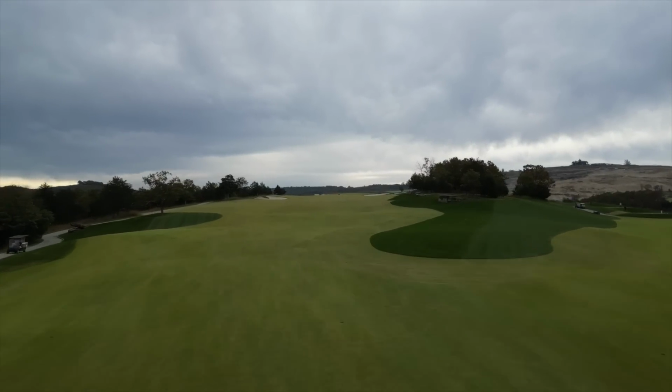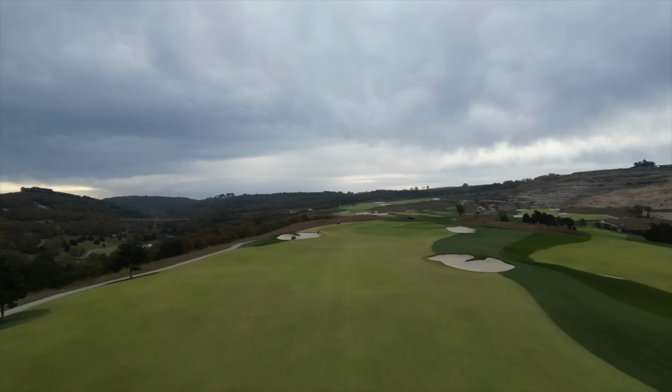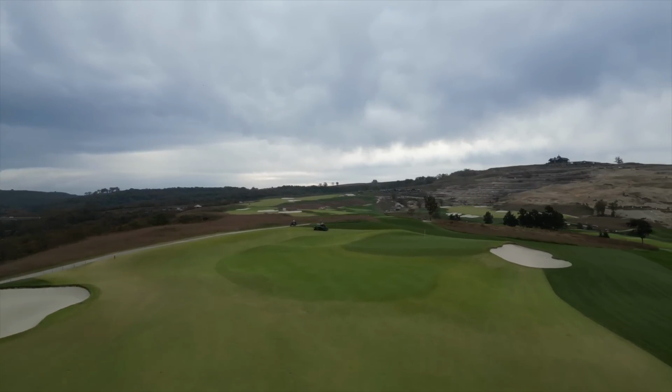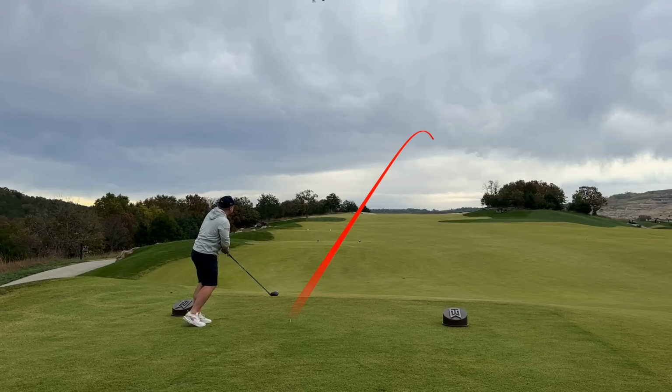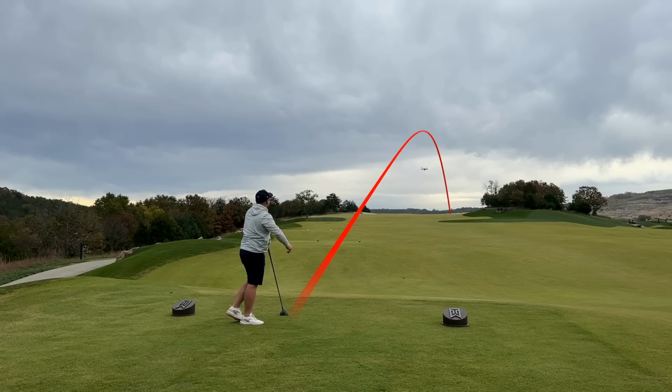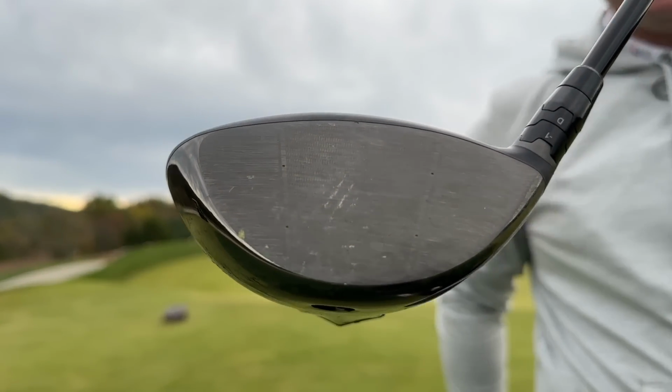Right guys, as you can see, par 5, well over 600 yards. Bunkers on the left, bunkers on the right, uphill as well. This is going to play an absolute brute. I just nailed it again. I don't know what's happening today, but yes.